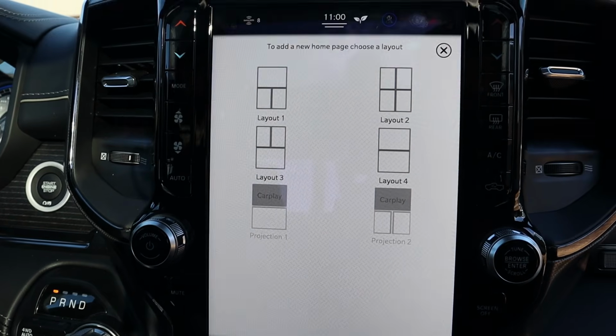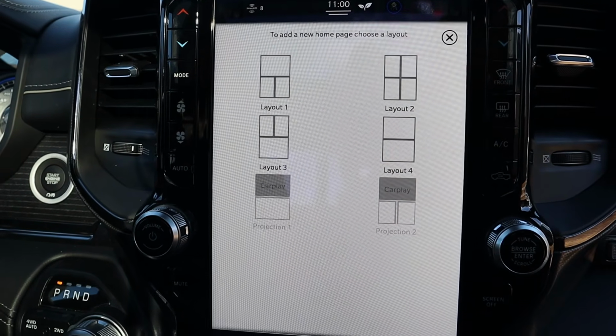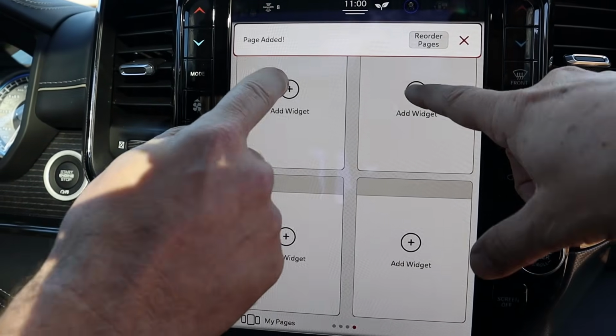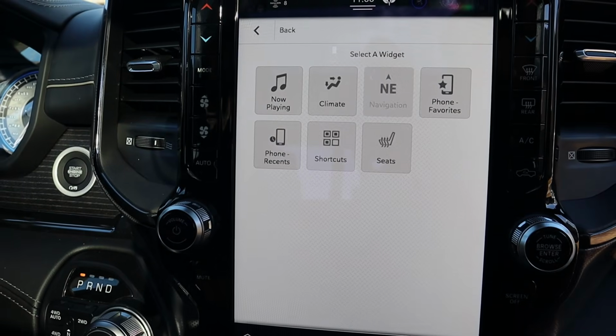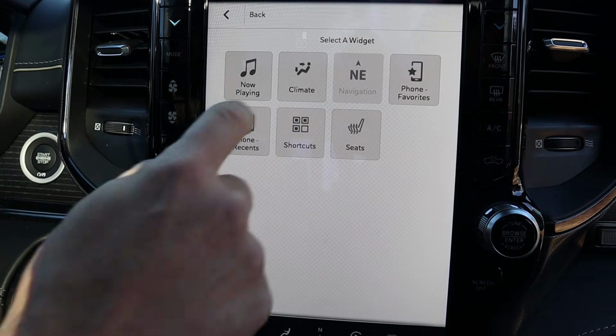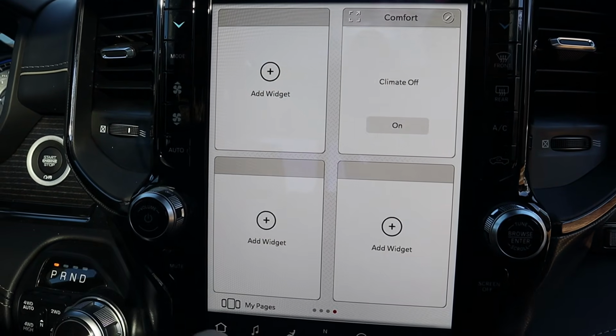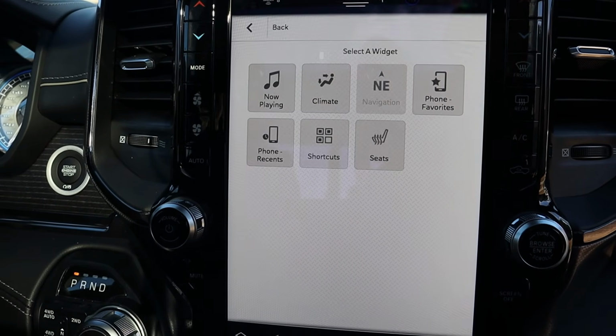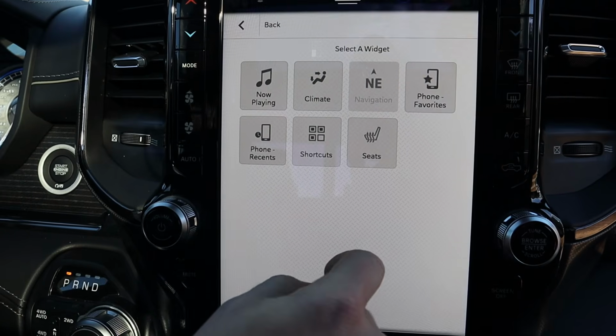We don't have that in my truck, again, the 2020. Change layout 2. Here's a grid. Pick the widgets you want to add. Check that out. I mean, it's almost worth the $20,000 to upgrade trucks. Okay, maybe not really, but still really cool functions that you can add to this and add these different pages and make it really easy to navigate.